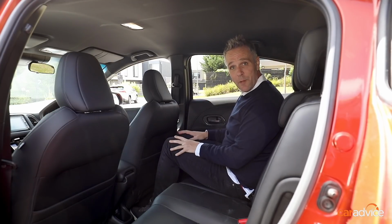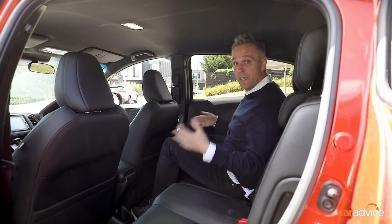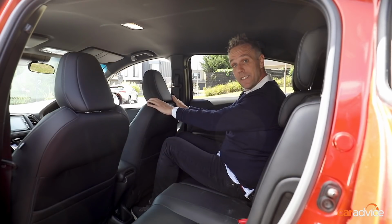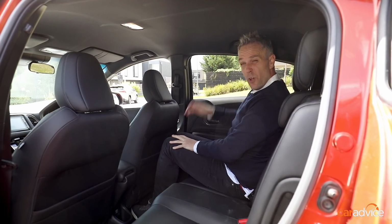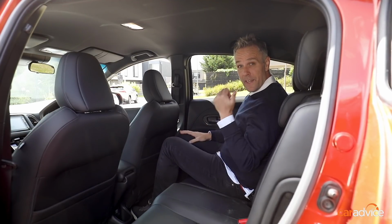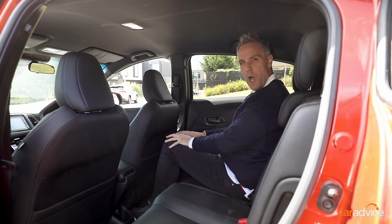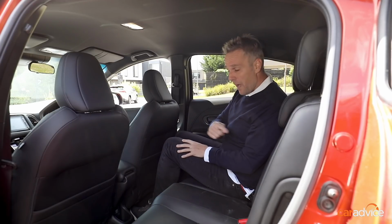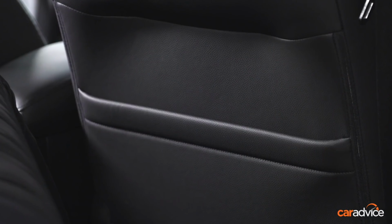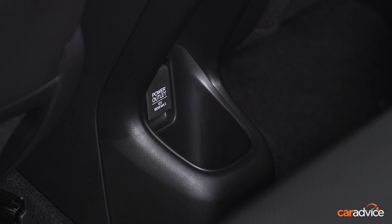Well, when the seats aren't being magic, there's still some pretty good room in the back of the HR-V. As you can see, I'm still 6'3", that seat is still in my driving position, and I've got great toe and knee room. Not quite as much headroom as in the Qashqai, but still very good. The seat sits a little bit higher and you do sit a bit more upright, but it is very spacious. There's no armrest in this car, although you do get map pockets behind both seats. There is a storage cubby with a 12-volt outlet as well.